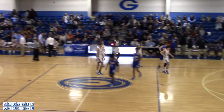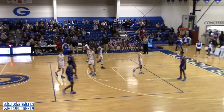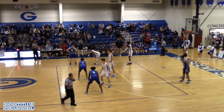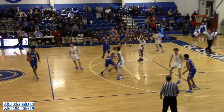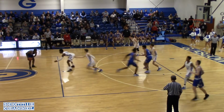58 all here between Glasgow and Franklin-Simpson with 31 seconds to go. Larry, obviously if you're Franklin, you're looking for the final shot. Right, no doubt about it. 31.5, if you can hold it that long. Glasgow's going to try to get a steal, but Chapman will be the inbounder. Comes into Stutzman. He may be the one you want to foul if you foul anybody.